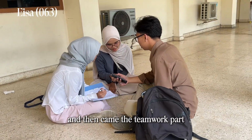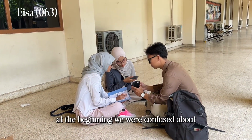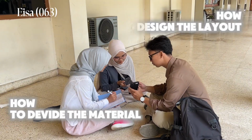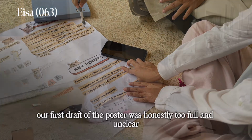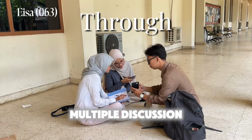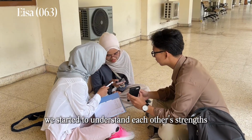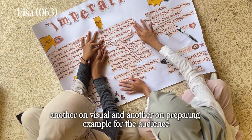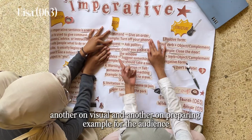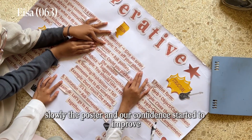And then came the teamwork part, which became one of the most meaningful elements of this journey. At the beginning, we were confused about how to divide the material and how to design the layout. Our first draft of the poster was honestly too full and unclear, but through multiple discussions, feedback, and revisions, we started to understand each other's strengths. One of us focused on simplifying theory, another on visuals, and another on preparing examples for the audience. Slowly, the poster and our confidence started to improve.